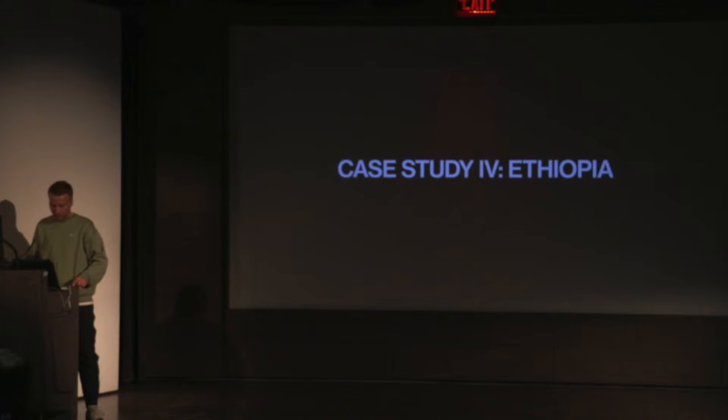According to legend, the mountain shepherds noticed that after eating the orange berries from the omnipresent bushes, their goats were considerably more active than before. They tried roasting them, grinding them, and mixing them with water, and they created coffee, one of modern Ethiopia's most important exports.